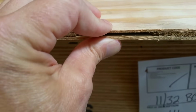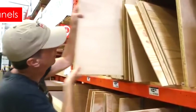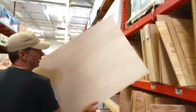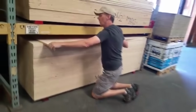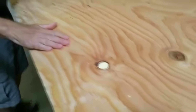along the edge. For woodworking projects, Baltic birch is commonly used. If your home center doesn't carry it in full-size sheets, they usually sell it in cut sheets called handy panels or hobby boards. I really like using these for projects and recommend them. You can also buy specialty maple, oak, cherry, or other hardwood plywoods. These can be pretty expensive though. For shop projects, jigs, or fixtures, there's nothing wrong with saving money by buying a lesser grade of plywood. Mostly, it's an aesthetic difference.